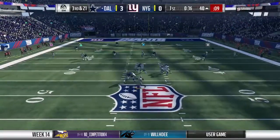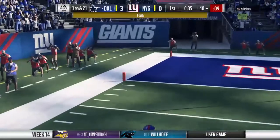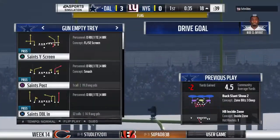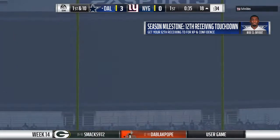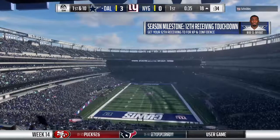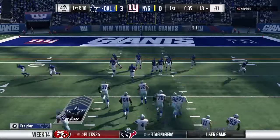Out of the gun. Here's Prescott. And that's going to wind up incomplete. However, we do have a flag down. Let's check in with our referee. Trying to stick with Dez. There got too physical. Pass interference. I like your note there. So physical. Hard for any defender to cover Dez Bryant without drawing a pass interference call. 1st down and 10 now for the offensive group.